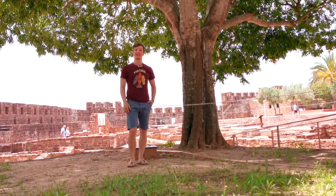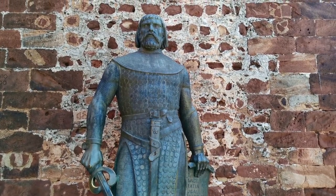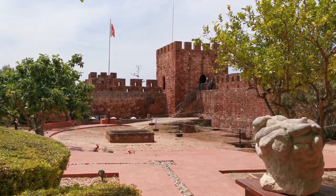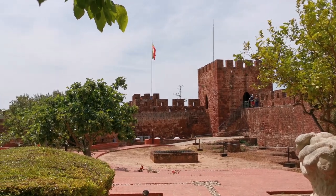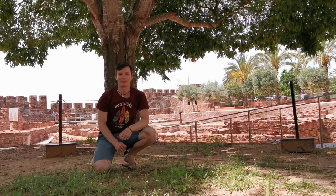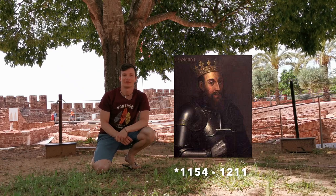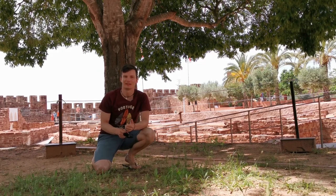And today we visit Castelo de Silves in the south of Portugal. So Castelo de Silves is a castle from the 12th century built by King Sancho I, probably on the ruins of the Arabs. And I love medieval castles.